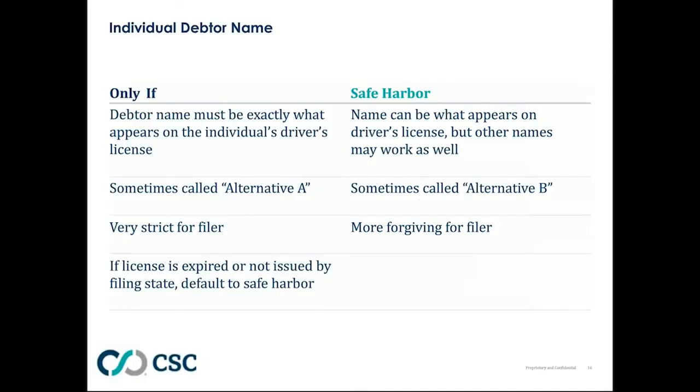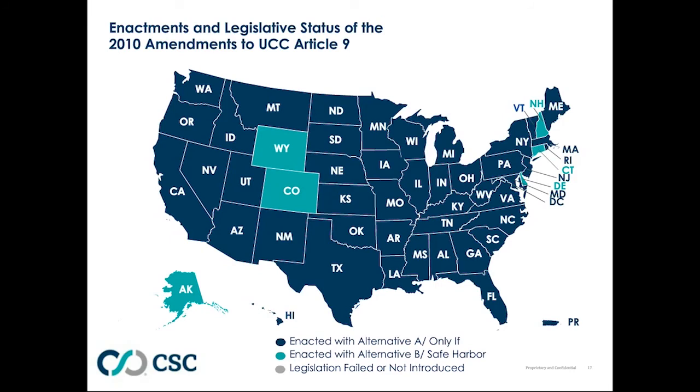If it's an individual debtor that you're filing against, determine if the jurisdiction where you're going to be filing is an only if or safe harbor jurisdiction. Only if jurisdictions require that the debtor name must be exactly what appears on the individual's driver's license, so it's more restrictive as it has to be exact. Safe harbor jurisdictions, on the other hand, are not as restrictive, as other names are acceptable. The only downside is that the majority of the states are only if jurisdictions, which means they require that the debtor name for an individual be exact.